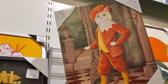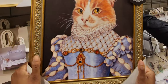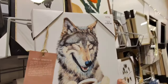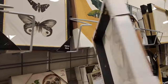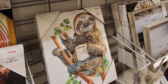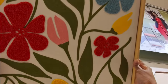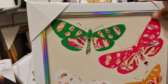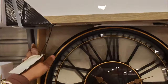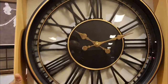$14.99. Another cat for $9.99. Another cat portrait for $12.99. There is a wolf painting. Drinking some coffee and smiling for $9.99. Got a sloth enjoying his or her coffee for $9.99. $29.99. $19.99. Butterflies for $14.99. Carlos & Co. clock. It's kind of split. Let me see. A little dusty, but it's nice.